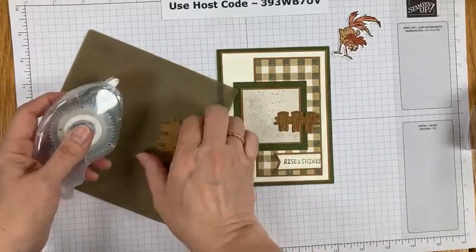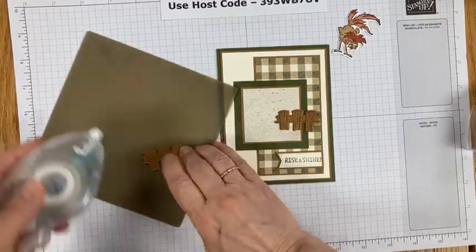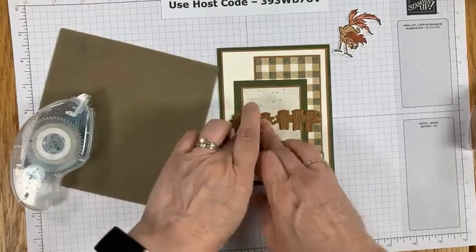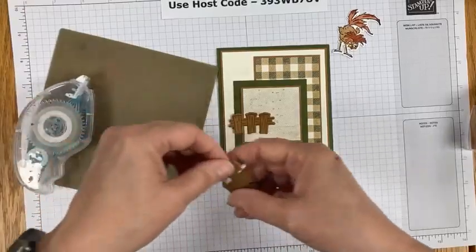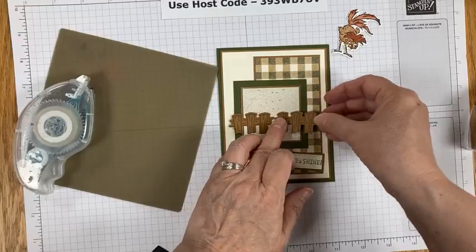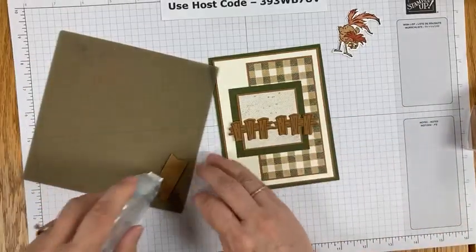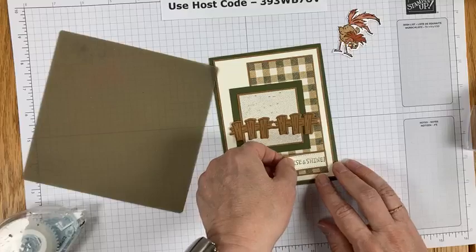Okay. So I'm going to put adhesive just on 2 of them because the end one hangs off the edge a little bit. Okay, so we're going to do like that. And then I'm going to do the same thing over here. And we're just going to kind of connect them together there. All right, and then we're going to put our Rise and Shine down at the bottom here. We're going to line the edge up.